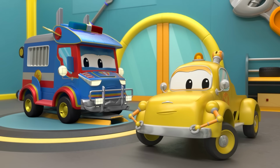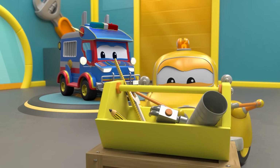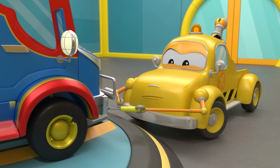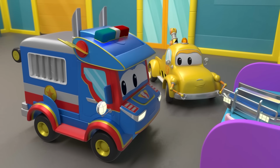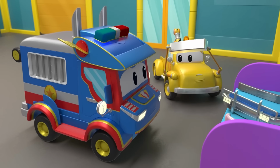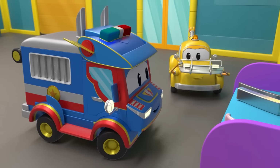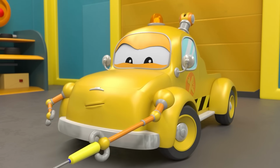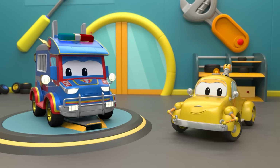Let's start with the broken bumper. The screwdriver will work perfectly. Tom, do you have the right bumper for Super Truck Police Car? Let's give him a stronger one. Hey! You got it. Nicely done. Now for the broken hubcap.